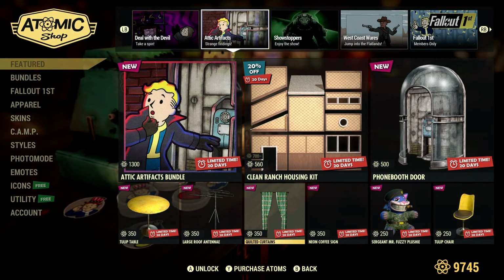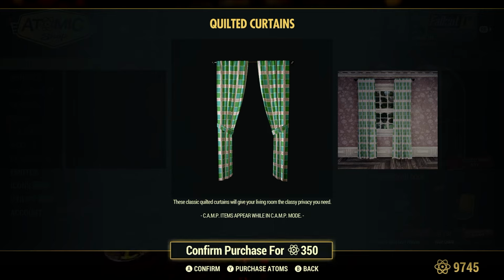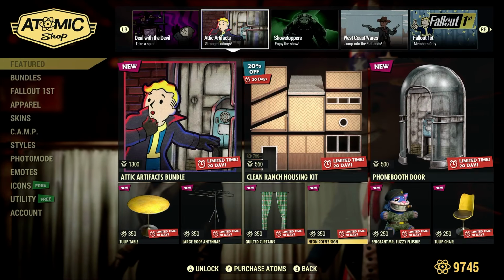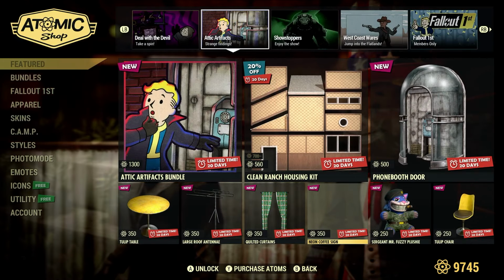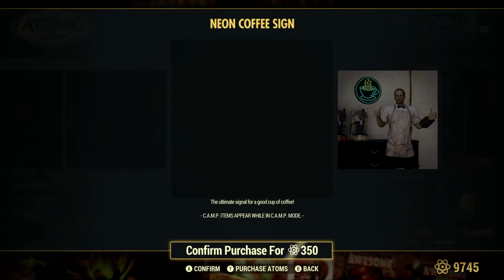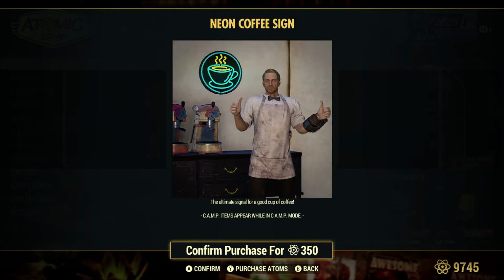Quilted curtains, 350 atoms. Classic quilted curtains. Give the living room the classy privacy you need. Yeah, right on. Nice. Okay. Neon coffee sign, 350 atoms. The ultimate signal for a good cup of coffee. I assume that's in the background.